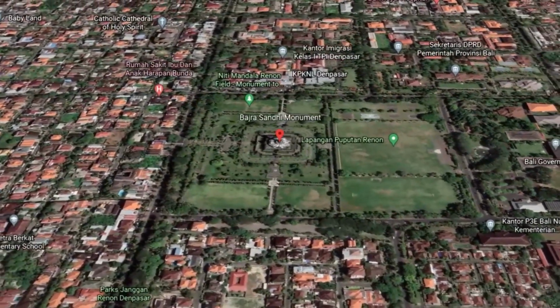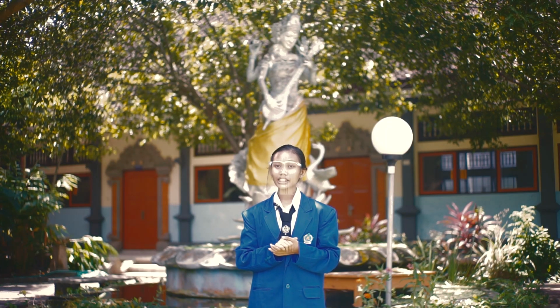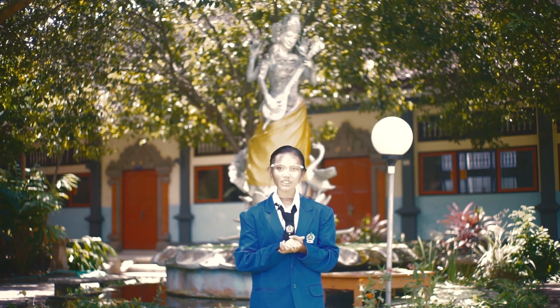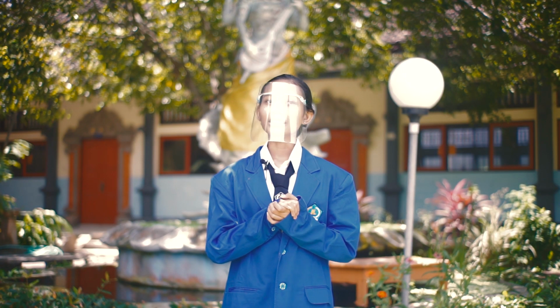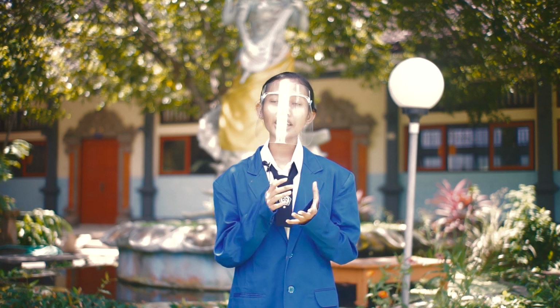Bajra Sandhi Monument is the most historical monument in Bali. This monument stands majestically in the middle of Denpasar City, in full renown and surrounded by many government offices. This monument was built in 1987 and was completed in 2001. Three years after it was completed, in 2004, this monument was officially opened.